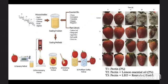Now let me enter into the topic of maintaining or improving the shelf life by reducing post-harvest losses. This slide speaks about the edible coating. An edible coating is nothing but coating the produce with a material which is edible for human consumption, with materials like polysaccharides such as starch, cellulose, chitosan, pectin, alginate, along with essential oils with antimicrobial properties, and also other plant extracts which are rich in antioxidant properties. This coating emulsion can be applied to the fruit or vegetables by different methods like spraying, dipping, painting, spreading the emulsion over the surface, or by multiple layers of coating.